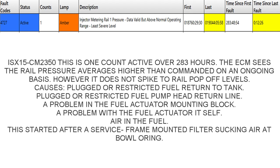So let's take a look and see what can cause this fault. And down below, if we take a look, we'll see that a plugged or restricted fuel return to the tank can cause it. And that will cause it because if the return line plugs up, the pressure builds against the drain on the actuator housing, and the fuel actuator can't accurately control fuel pressure because when it wants to route fuel back to the tank, it can't route it back at the volume that it wants. So more fuel is going into the high pressure pump head, hence the pressure is going to be higher.